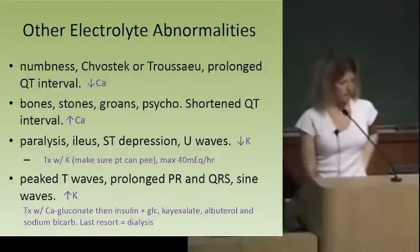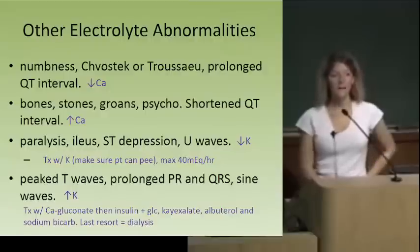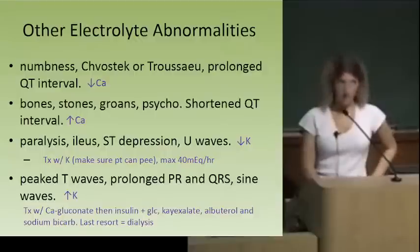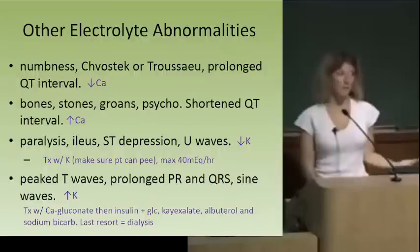More importantly, how do you treat hyperkalemia? Because you might very well get a question on this. Calcium gluconate is first. Why? Stabilizes the cardiac membranes, right? So that's first, but that doesn't do anything about having too much potassium in your body. So what do we do for that?